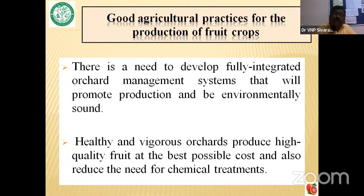That's why the role of GAP has come into existence. Especially in the developed nations, the importance of GAP is very high. They follow stringent rules when they import from India and other developing nations. Why is it so? If you think back, all the chemical industries established in India are from Europe, like Syngenta, DuPont, BASF. Why? Because we are using chemicals indiscriminately over the crops. So we need to bring down the usage to avoid chemical residues in the produce.